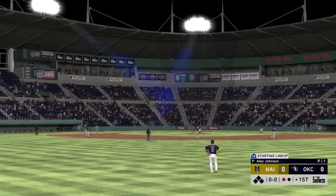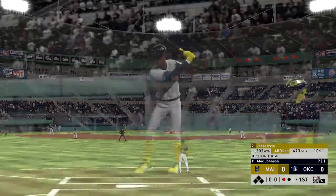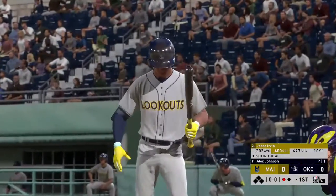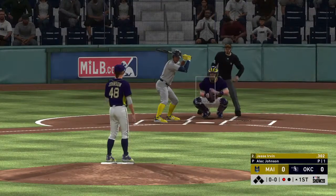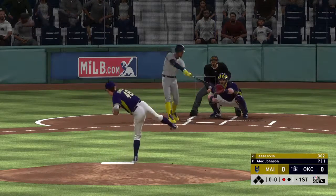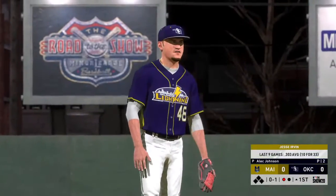Batting second, the center fielder, Jesse Irvin. Ready now, Jesse Irvin. He'll get to take his first cuts here. Pitch on the way. Rounded softly down the line toward first, but a foul ball here.